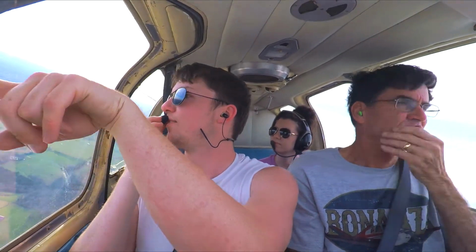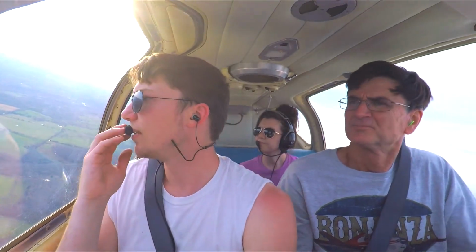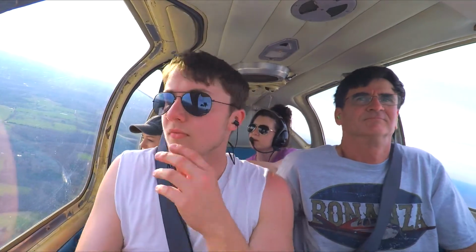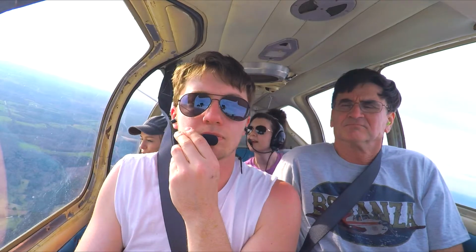This is the National Forest. You can probably see part of the road over there in the woods. That's where you guys have probably gone exploring and whatnot. Yeah, that comes back all the way on this side of the house. That's how far we went? That's crazy. Yeah, that is crazy.